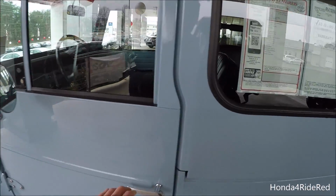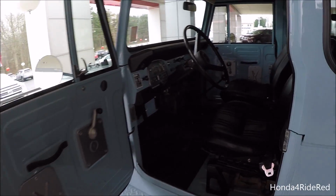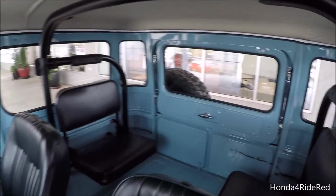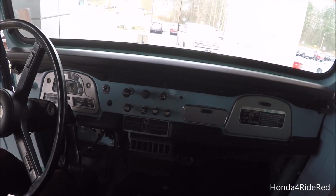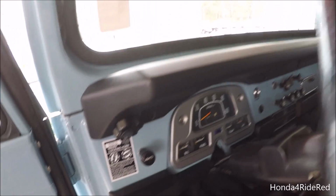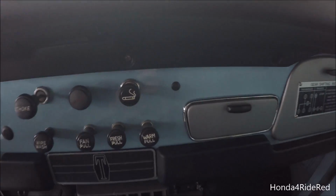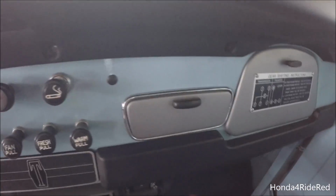Let's go ahead and check out the inside now. They try to keep these as stock as possible on the inside. Looks very clean. There's obviously not too much technology, but you can see we have the locking front hubs, which are manual. Very cool setup on the gauges here. And then there's a few buttons in the center. You have your choke, fan speed, things like that. I'm not gonna pull on any of these.